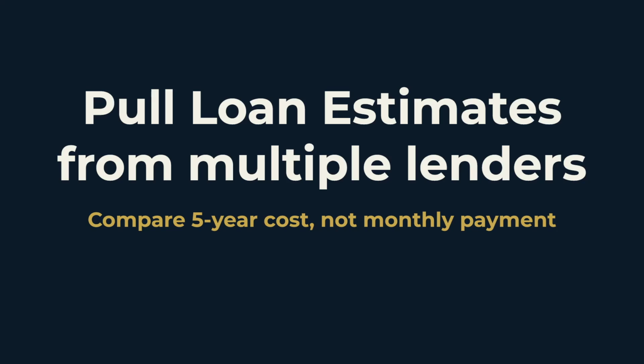Look for points. Points are fees you pay up front in exchange for a lower interest rate. Also look for lender credits. A lender credit means the lender covers part of your upfront cost, usually in exchange for giving you a higher interest rate. Then compare the cash to close. Cash to close is the total amount you must bring to complete the purchase, including the down payment and applicable closing costs. Finally, compare the projected costs over the period you realistically expect to keep the loan. If you think you may sell or refinance in 5 years, the 5 year cost may matter more than what happens over the entire 30-year mortgage.